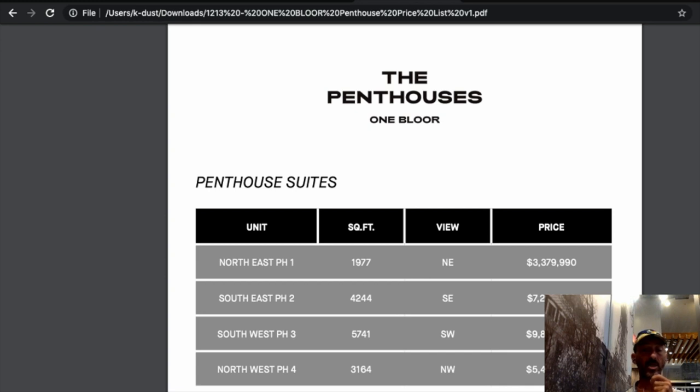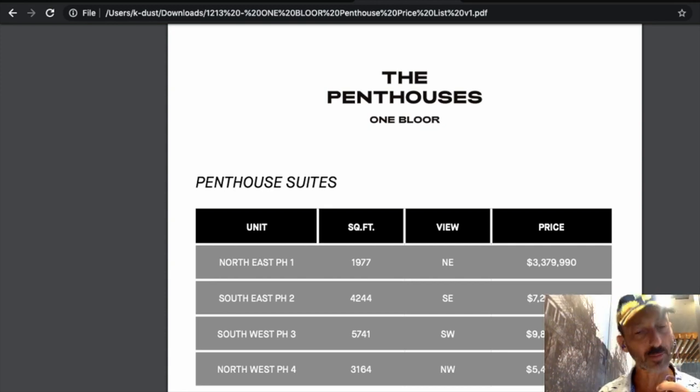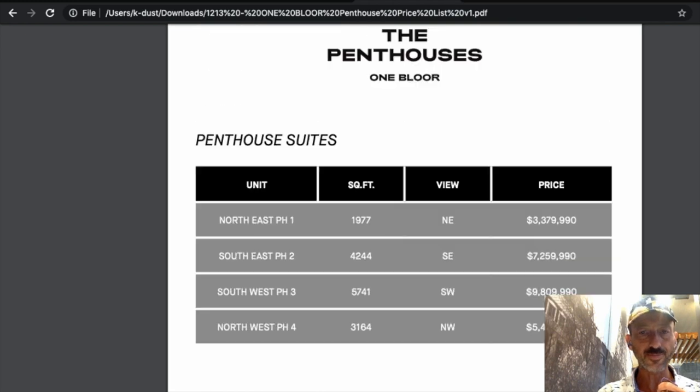And the Northwest corner, which is also a lovely corner, because remember in Toronto, north is actually slightly angled, so Northwest gets afternoon light on the north side in Toronto. If you look at the map, you see what I mean. 3,164 square feet, asking 5.4 million Canadian dollars, okay?